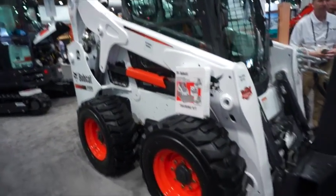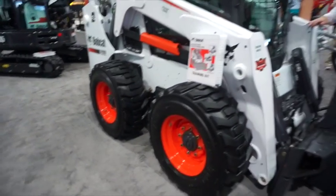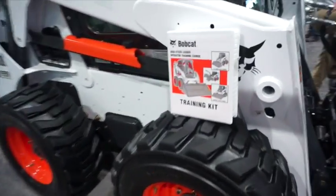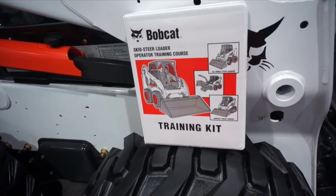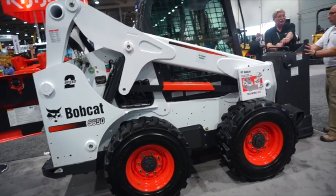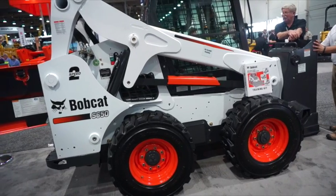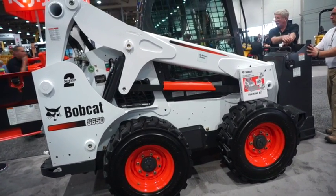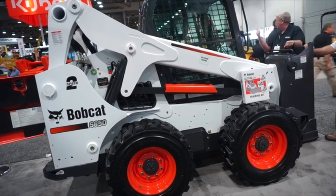And the reason is, about 50 years ago, this machine was invented originally to clean out chicken barns. And here we have a Bobcat. He says that people come in and say, oh, I have a Bobcat, but they actually have a different brand. Bobcat, this machine, about $50,000, has 75 different attachments. It can break concrete, it can scoop old concrete, it can do all kinds of things. This is Bobcat.